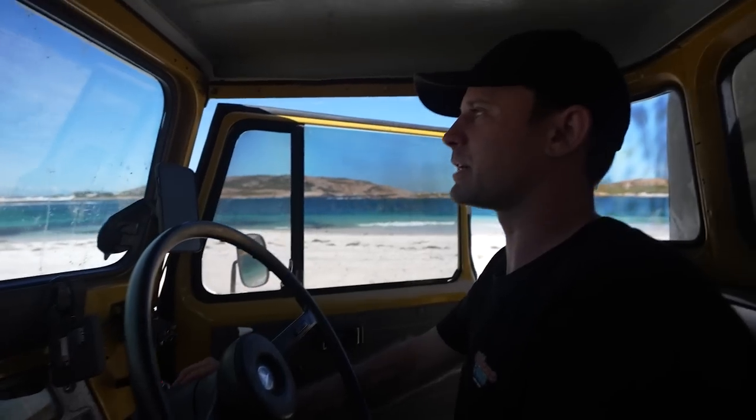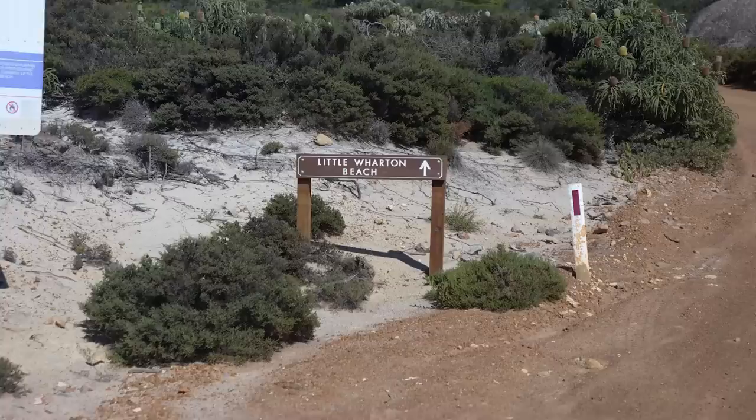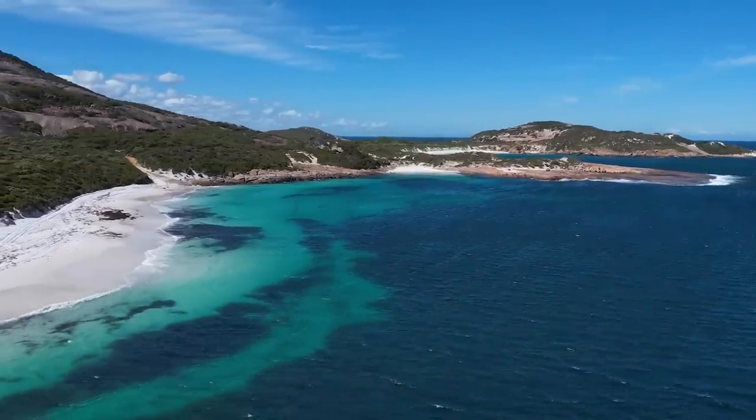Beach number two. Is it still windy? It's windy. So we saw a sign for Little Wharton Beach and we thought maybe because it's on the opposite end we might be a bit sheltered from the wind, so we could go for a swim. Apparently not.